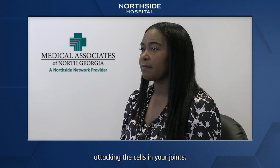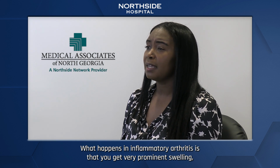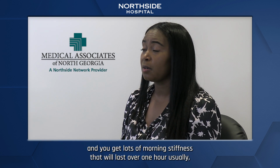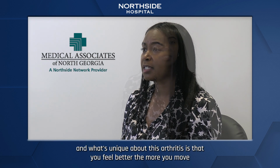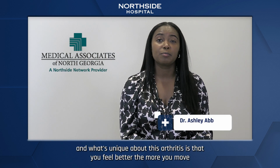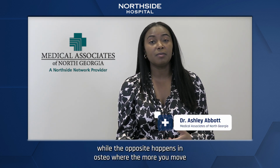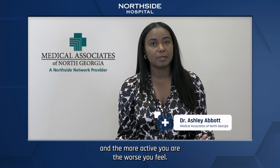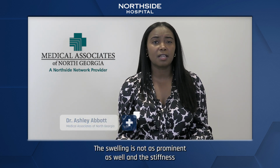And what happens in inflammatory arthritis, you get very prominent swelling. You get lots of morning stiffness that will last over 1 hour usually. And what's unique about this arthritis is that you feel better the more you move, while the opposite happens in osteo, where the more you move and the more active you are, the worse you feel. The swelling is not as prominent, and the stiffness might last less than an hour.